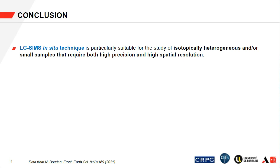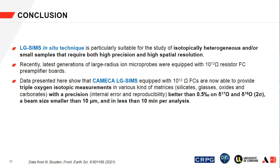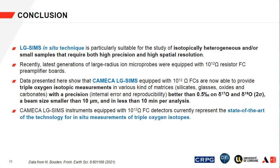Recently, large radius ion microprobes were equipped with 10 to the 12 Faraday cup preamplifier boards. Data presented here show that Cameca LG SIMS equipped with 10 to the 12 Faraday cups are now able to provide triple oxygen isotopic measurements in various kinds of matrices with a precision better than 0.5 per mil on delta 17O and delta 18O, a beam size smaller than 10 micrometers, and in less than 10 minutes per analysis. Cameca LG SIMS instruments equipped with 10 to the 12 Faraday cups currently represent the state of the art of the technology for in-situ measurements of triple oxygen isotopes.